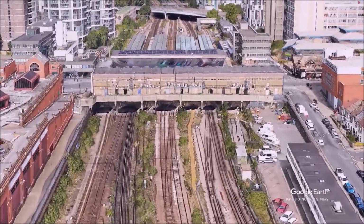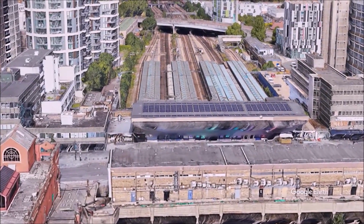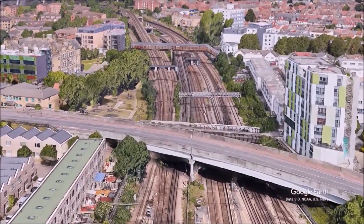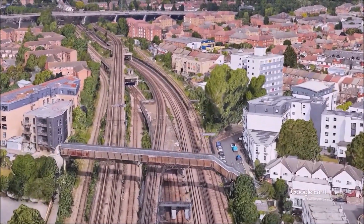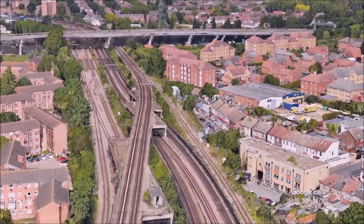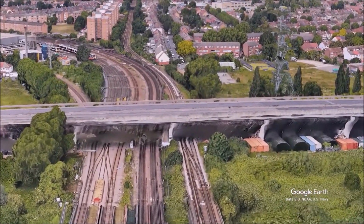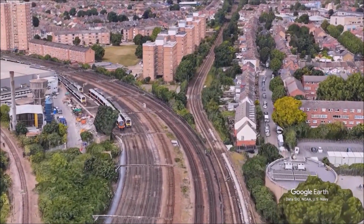If you're coming the other way, Barking is a terminus of the Hammersmith and City line. Barking is very much modernised these days, lots of new builds. And this bridge here is the North Circular Road, passing over the railway.